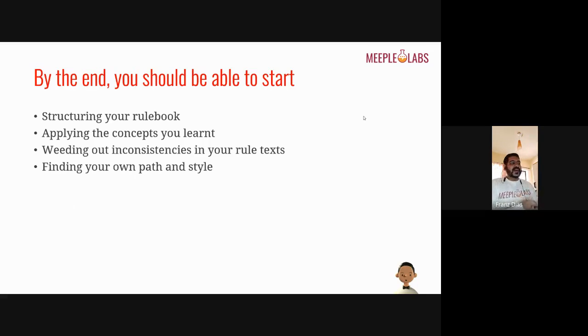Wonderful. So, like I said, at the end of this, these are the outcomes that you should set for yourself. One is how you should be able to structure your own rule book, applying all the concepts that you've learned, weeding out any inconsistencies that you may have in your current rule texts, and of course, finding your own path and style. And this, of course, is an iterative process. It's not going to happen in like 2 days, but you can definitely evolve this over the next couple of weeks and months as you write more.